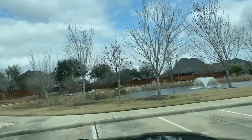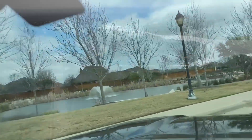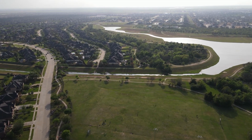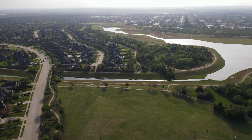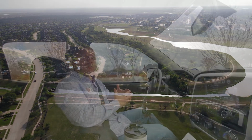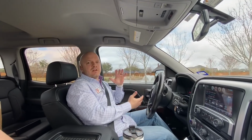Cool. So guys, this is Firethorne. It's in the prime spot in Katy. Very good access to I-10. Firethorne's been around for, like I said, 15 years and it's still growing. Great subdivision.